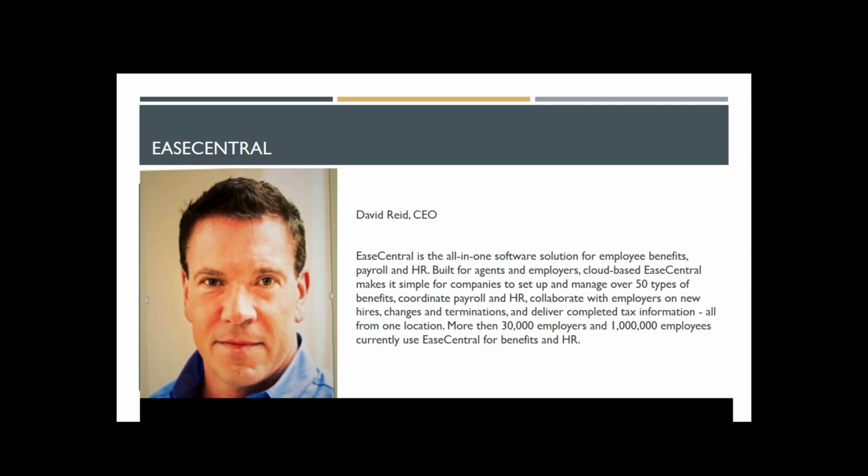EaseCentral is the all-in-one software solution for employee benefits, payroll, and HR. Built for agents and employers, cloud-based EaseCentral makes it simple for companies to set up and manage over 50 types of benefits, coordinate payroll and HR, collaborate with employers on new hires, changes, and terminations, and deliver completed tax information, all from one location. More than 30,000 employers and 1 million employees currently use EaseCentral for benefits and HR.